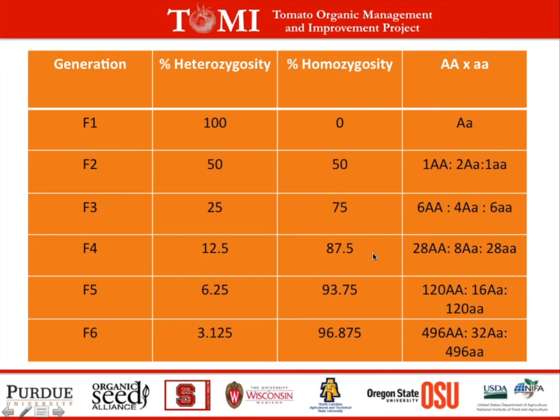And then we do that again, we self those plants, and now we've got 87.5% of the plants in our population that are either big A or little a. So this is great for breeding strategy, and as you're locking in those genetics, as you're creating more and more homozygosity, you're creating more and more stability in your genetics. So by about the fourth and fifth generations, you've got a very stable genetic combination.